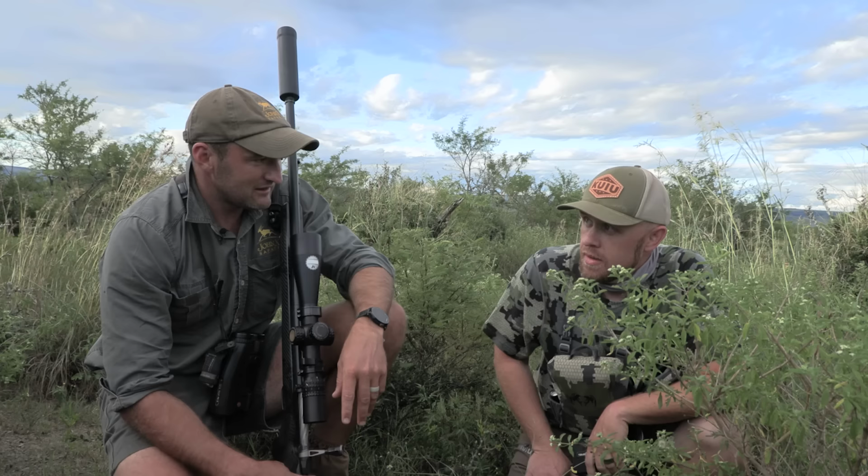Fortunately, we're in such a good position here already. We came over here to glass this morning. We caught a glimpse of a bull here. Thought he looked big, but he was in the trees. And now he's standing in the open feeding. And I can see him.